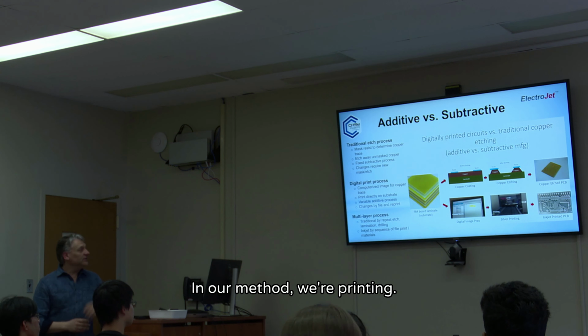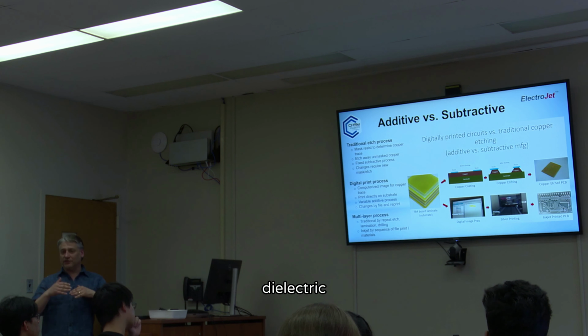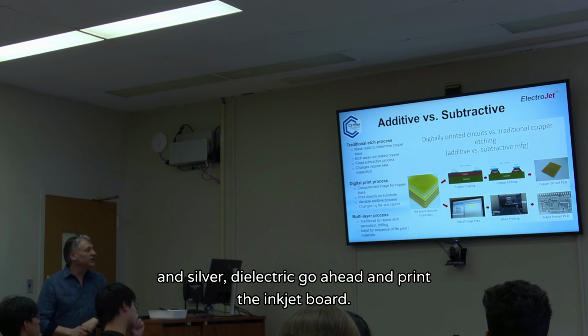In our method, where we're printing, we'll start with an FR4 board on the bottom, and then we just print silver, dielectric, silver, dielectric. And go ahead and print the inkjet board.